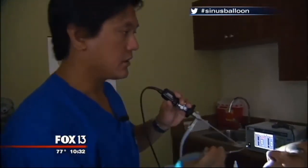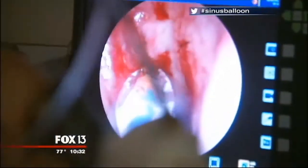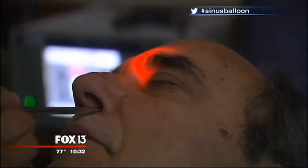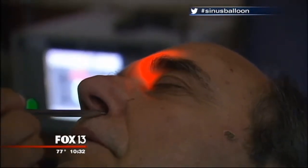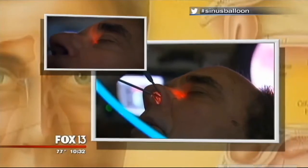This is a lighted seeker. Dr. Latorre tracks from one sinus to another using a tiny camera and bright light. You can see it shining through Gary's face. That without a doubt tells me I'm in his sinus that I just dilated. Take a look. Here's the light before the procedure, and here it is after. You can see the difference in just how much farther the light can reach.